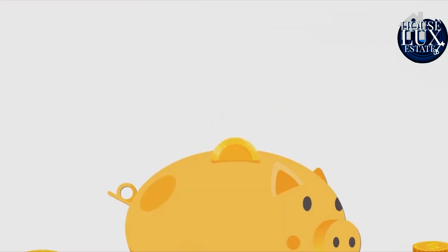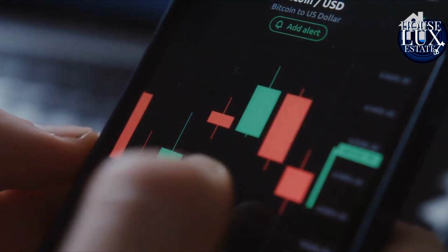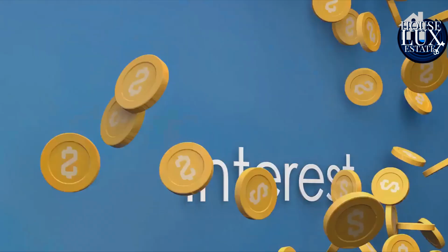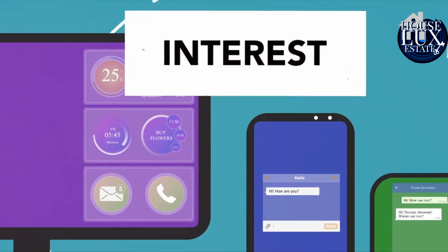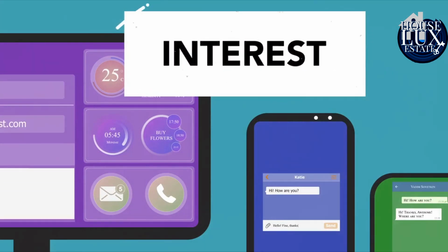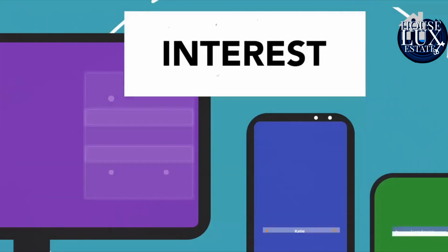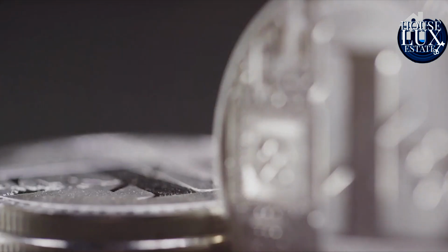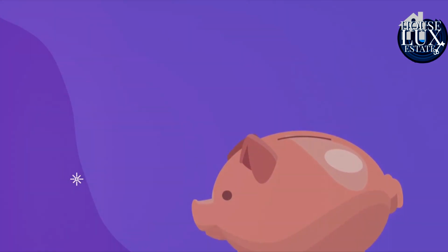How does it work? Well, it's quite simple. You deposit your funds into specific products offered by Binance Earn, and over time, you'll accrue interest on your deposit. The interest rates vary depending on the product and the cryptocurrency you're depositing. There are several ways to earn through Binance Earn. Flexible savings is one of them, which offers daily interest on your funds. You're free to deposit and withdraw your crypto at any time, offering liquidity and flexibility.